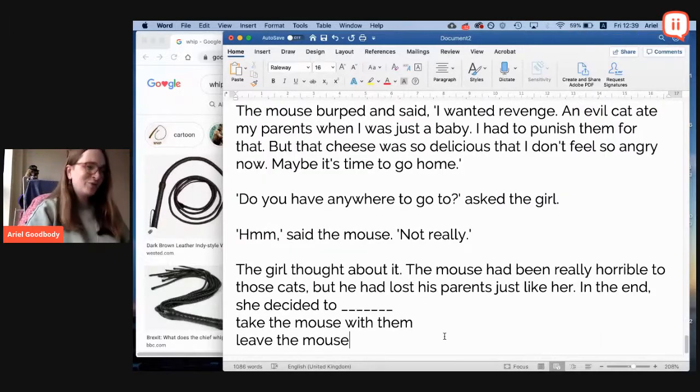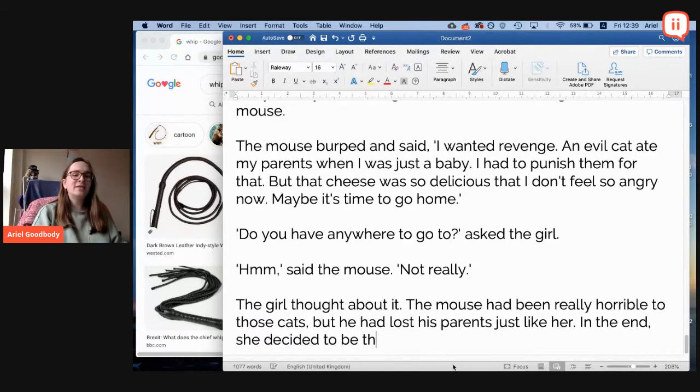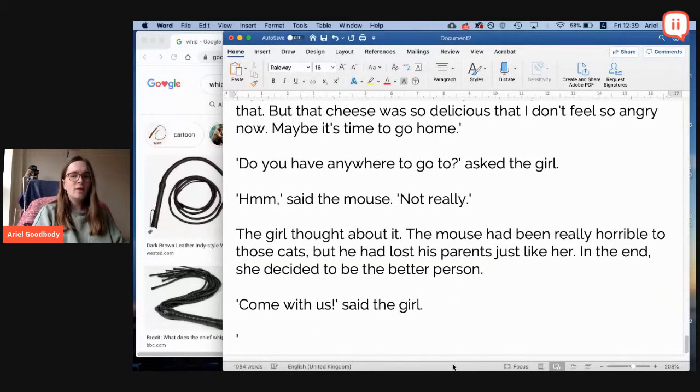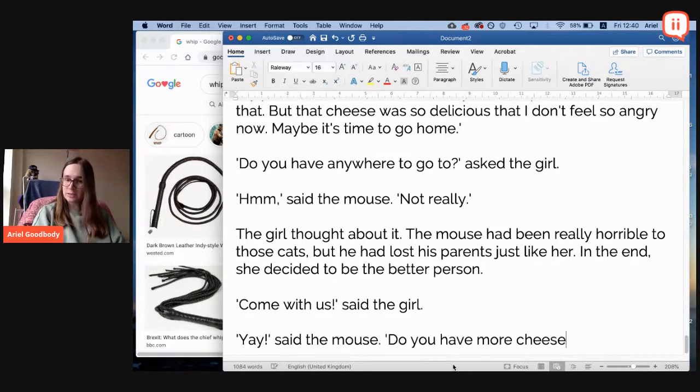Okay, they take the mouse with them. I think that's the best thing. In the end, she decided to be the better person, to be a good person, okay? To not be like, no, go away. No, to be the better person. Come with us, said the girl. Yay, said the mouse. Do you have more cheese? Okay.